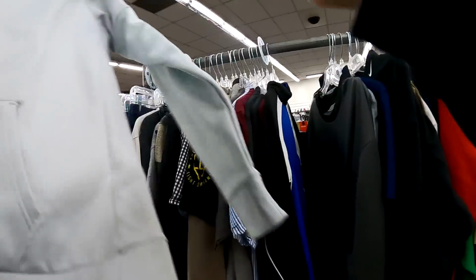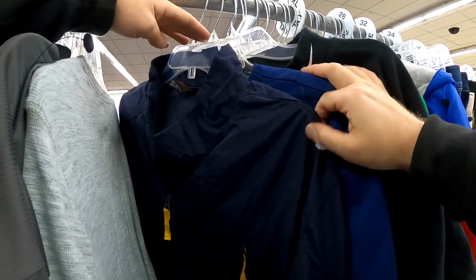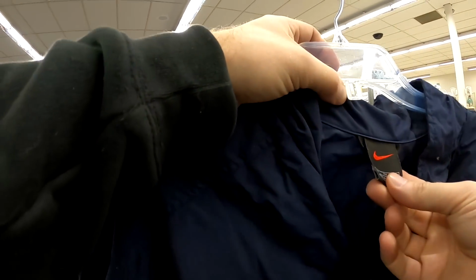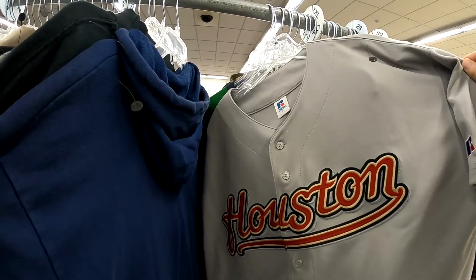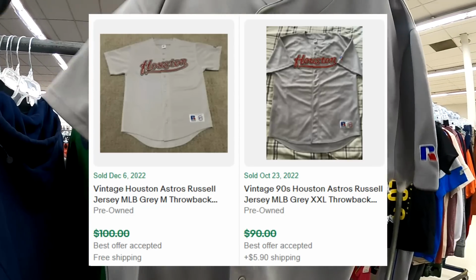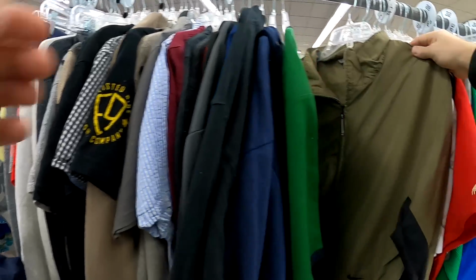I'm not 100% sure. So basically, everything that you see that would be active wear, you're looking at around $5 is what I'm spending. T-shirts, I'm spending $2.99. I think jerseys are $4.99. This Houston jersey here, I'm going to throw up a couple pretty wild comps here. I'm really not sure if I'm going to get exactly this or not, but it is pretty awesome.